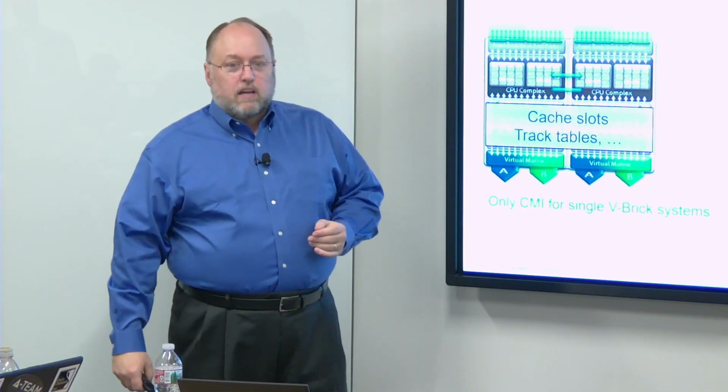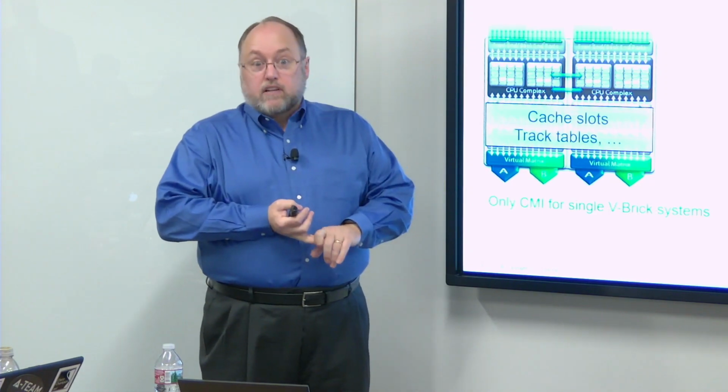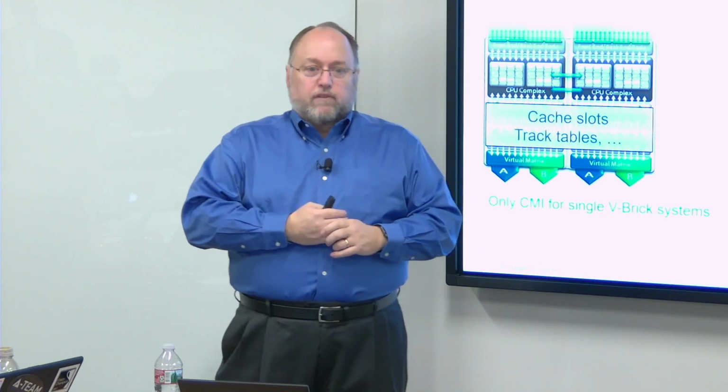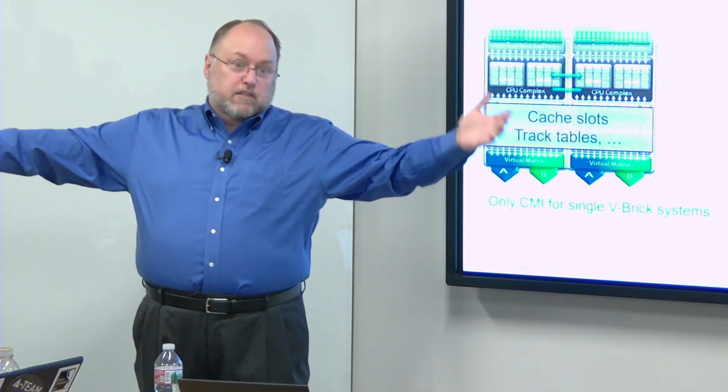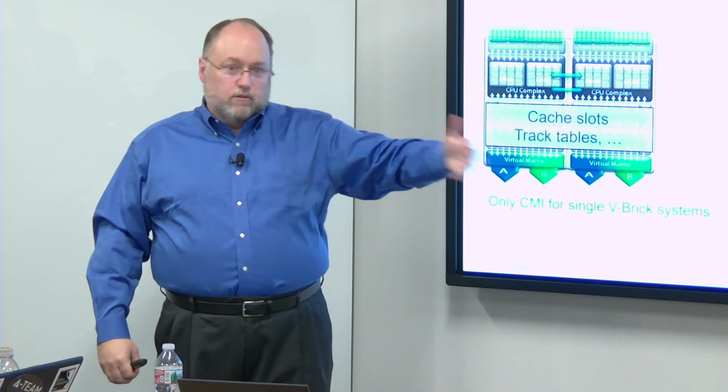eNAS is an extra cost option, right? eNAS is extra cost on the F. It's included in FX. So you just have to pick different front-end cards when you're buying the box, because the FX includes pretty much every possible option you could ever want. It includes all the options of RDF. It includes eNAS. It includes everything.